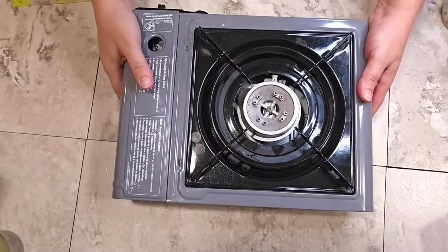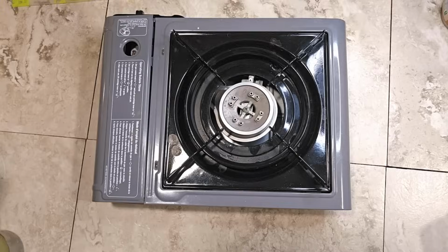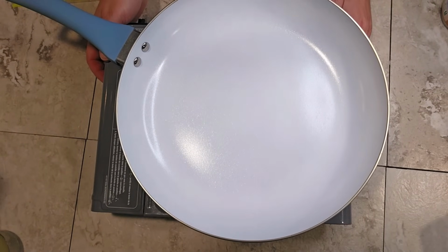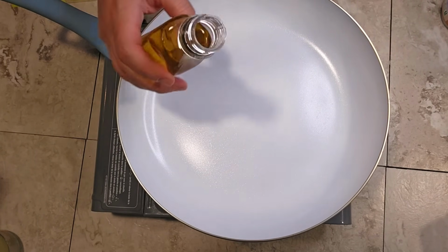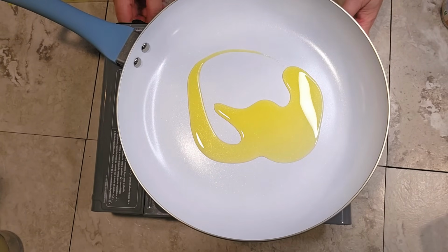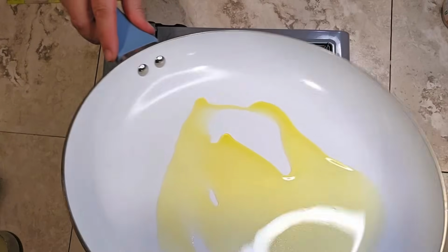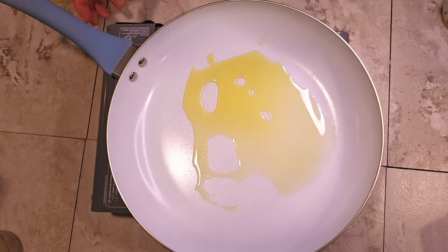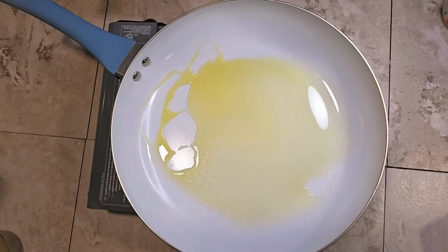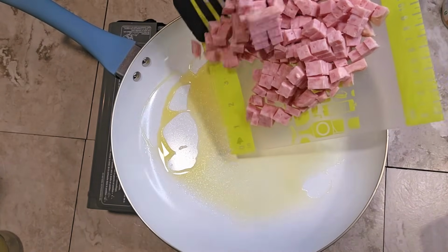I'm going to be using my butane burner for the poor man's meal, and I'm just going to be using this big fry pan. The best thing to use would be cast iron, and that's probably what would be used during the Great Depression, but this is what I've got right handy, so this is what I'm going to use. Just going to go ahead and put a little bit of this oil into the bottom of the pan and get the heat on. When this starts to get hot, I'm going to add my meat. This burner is about 8,000 BTUs, and it is a pretty hot, strong burner. So I'm going to go ahead and add my meat in right now.